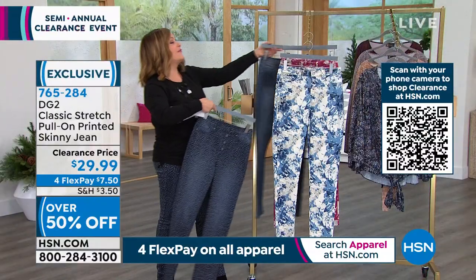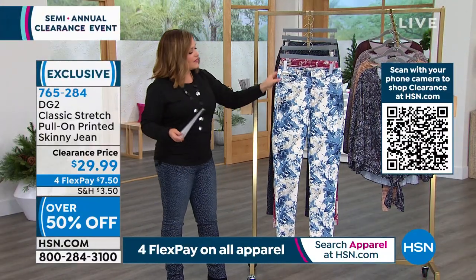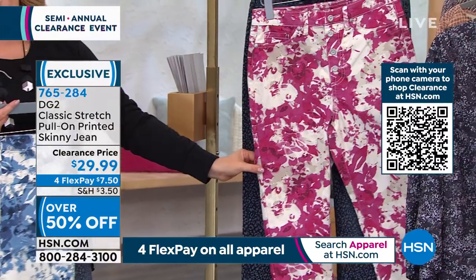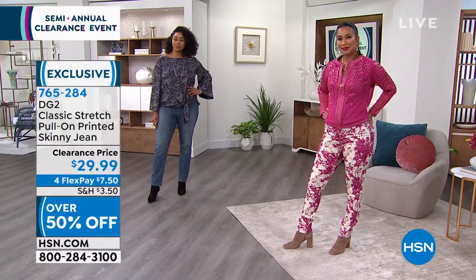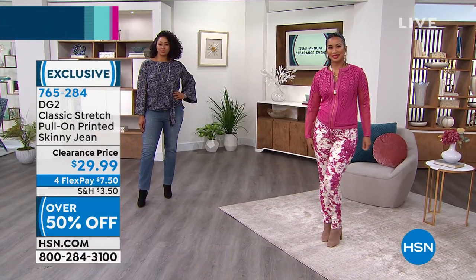And then we've got these fun colors that you are going to love for spring. This is your mid-tone floral. And then we've got the raspberry. Wait till you see this on Valerie. Oh my gosh, $29.99. This is better than a today's special price. We're over 55% off. I have extra extra small through 3X, and then petite, average, and tall.